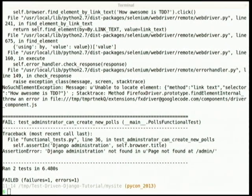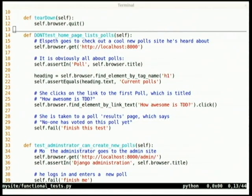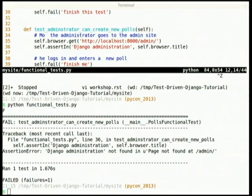So the first thing we want to do, while we're just working on the admin, is pause the other test. This is the bit where I said, ask me about don'tifying. One way to make sure we don't run both of these tests temporarily is to change this function name, the home page test, so that it's don't test the home page polls. Then it's no longer a method that starts with test underscore, and when I rerun the functional test, it won't get run. Ta-da! So that's don'tifying tests.